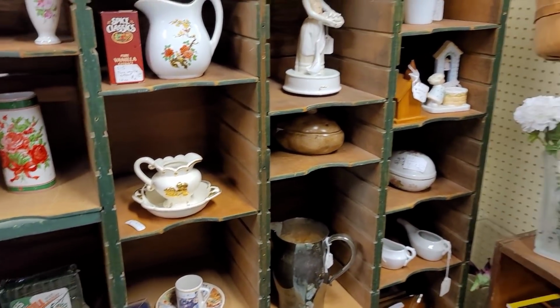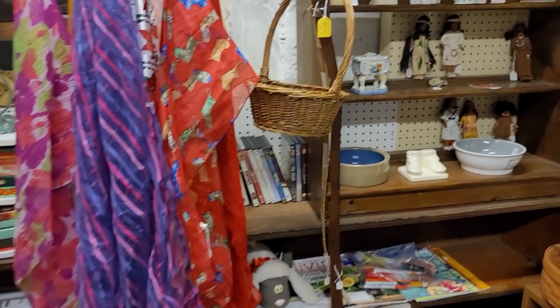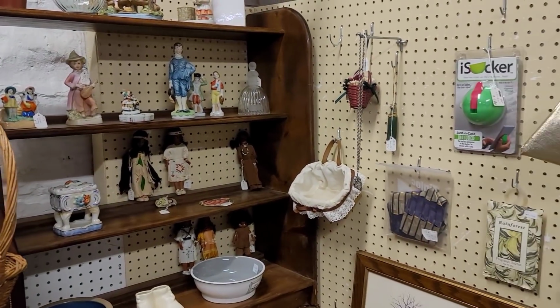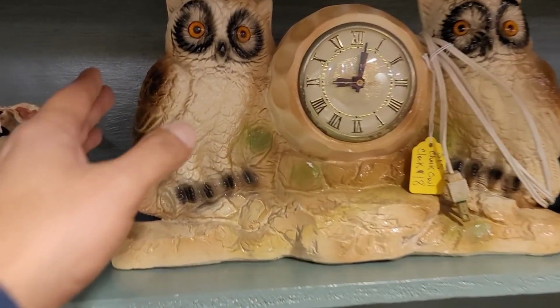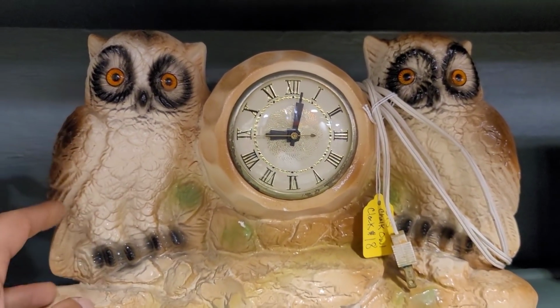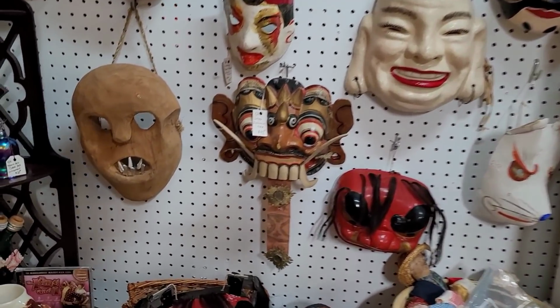I'm loving these crates and the shelves put into them. I like the rustic vibe going on with it. Again, not really seeing a whole lot so far, that is. Now, I do see this chalkware owl clock. It's only $18, which I did want to get. Unfortunately, as many of you know, chalkware is very heavy.